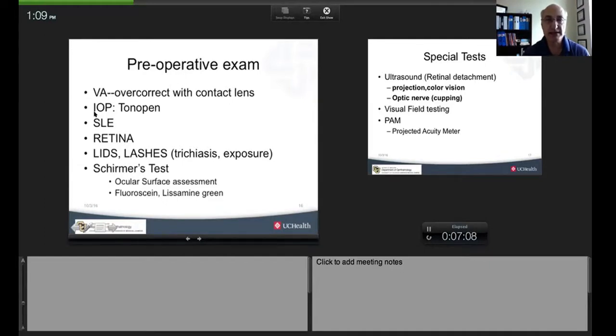And last but not least, I think an ocular surface assessment. I don't rely on the Schirmer's test much anymore, but I do use fluorescein and lissamine green to determine if a patient would benefit from the use of things like topical cyclosporin preoperatively, or punctal plugs, or tarsorrhaphy even, if their ocular surface is compromised by dryness or exposure.